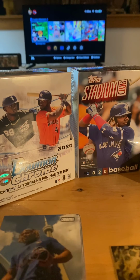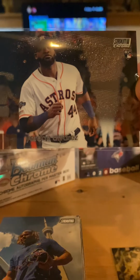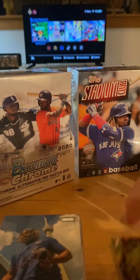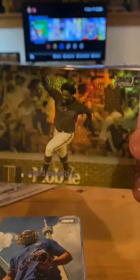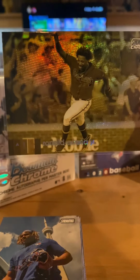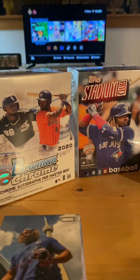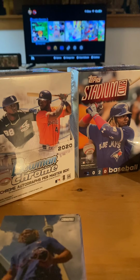Getting these in penny sleeves because we did rip before we started recording this Yordan Alvarez rookie card. Not bad at all. Then we also got this pretty sweet Sepia, I believe. Sepia Chrome, Stadium Chrome, Ronnie. Good old Ronnie. Nice little pick there. Love the Stadium products. One of the things that differentiates them, yeah, they're a little cheaper, but at the end of the day, the photography is just amazing.